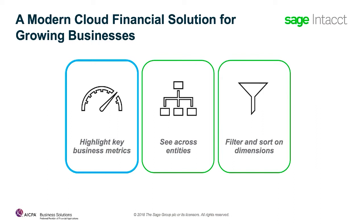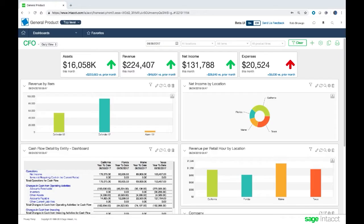I'm going to move over into our demo company. So this is our demo company for today. The company we're looking at is a products company, but the things I'm going to show you apply to any type of company. I've started out on a dashboard.